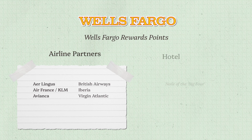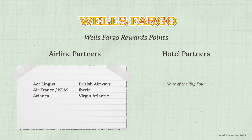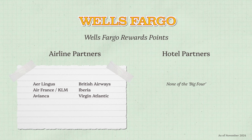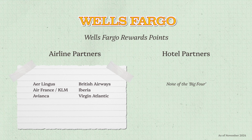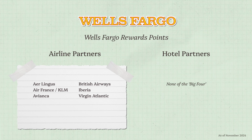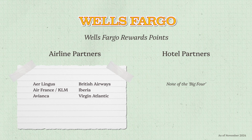And finally, we have Wells Fargo, whose points are called Wells Fargo Rewards points. They are the newest player in the space and therefore have the shortest list of transfer partners, although they do still partner with some good programs. Their list of airline partners include Aer Lingus, Air France and KLM, Avianca, British Airways, Iberia, and Virgin Atlantic. However, Wells Fargo, as of yet, does not partner with any of the big 4 hotel programs.